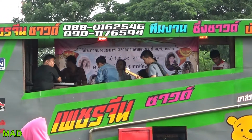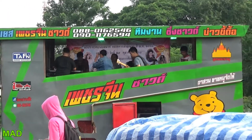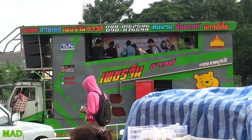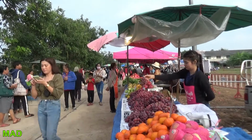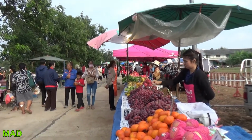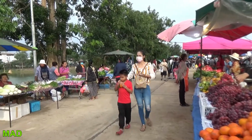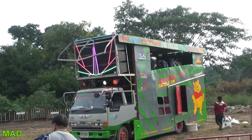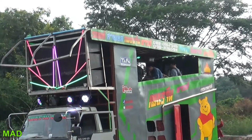And there's the band. There is a band in this truck. These things are quite popular now. They drive around, play the music, street parties, things like that. Quite popular. And they're very, very loud. Look at all the speakers up there.